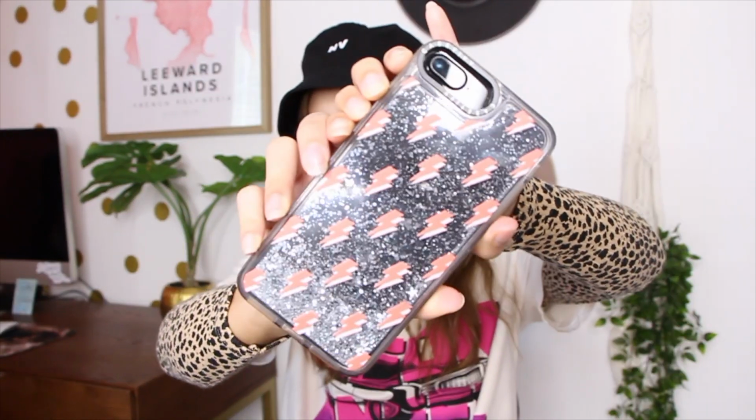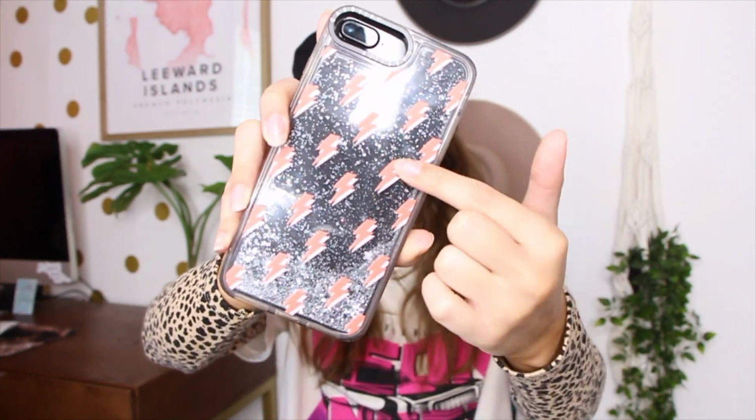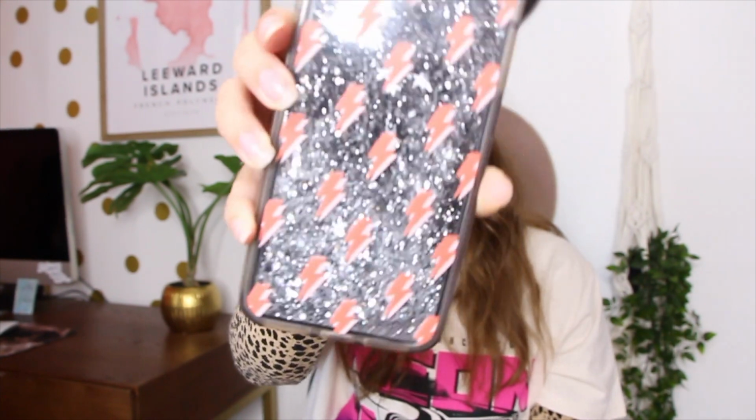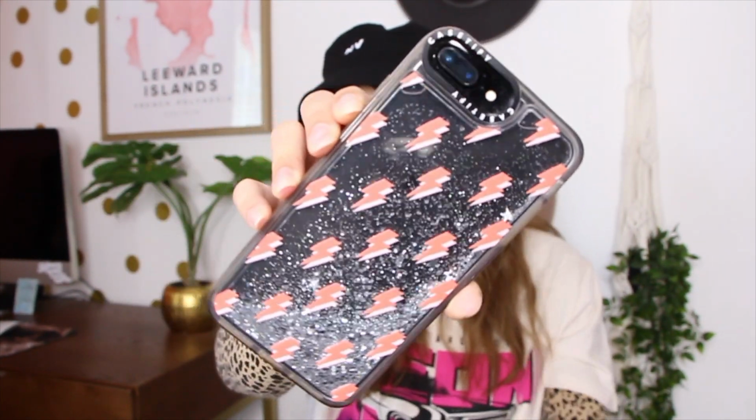This is from Caseify and I customized it. It was just a clear lightning case and then I got it with silver glitter right here in the front. So if you shake it up, it has glitter and it's really cute and it looks just like me. And I thought it looked really good up against the black iPhone. So that is my case. Caseify is the best cases. This literally is my all-time favorite iPhone case that I've ever had.